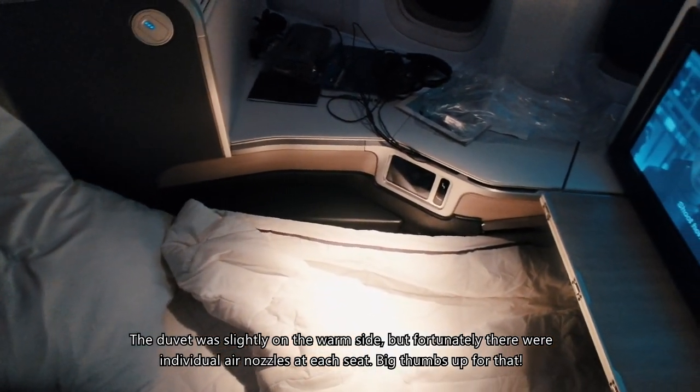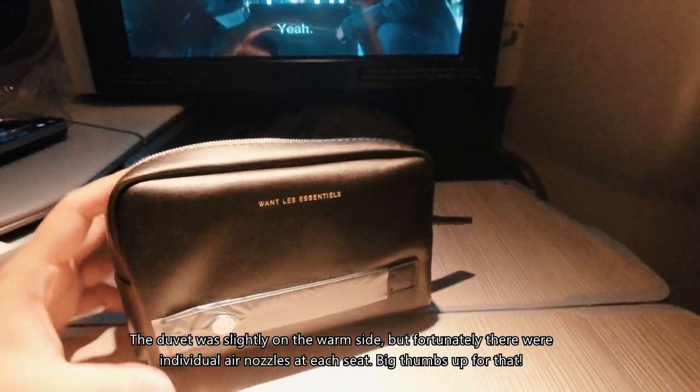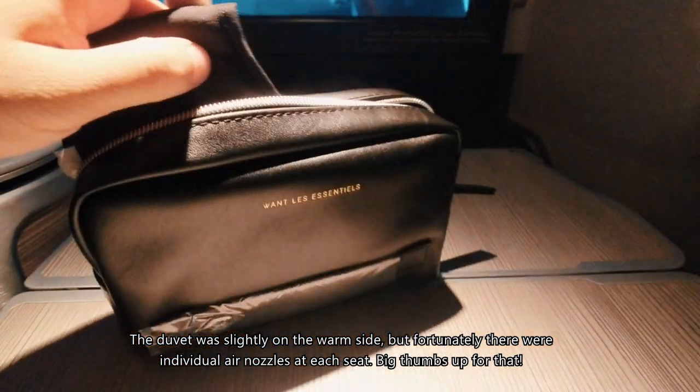The duvet was slightly on the warm side, but fortunately, there were individual air nozzles at each seat. Big thumbs up for that.